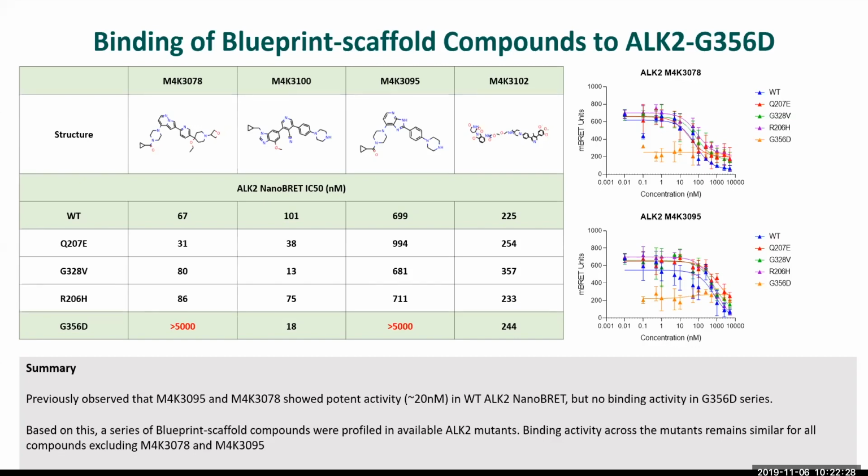Okay. So we noticed that the binding of the M4K 3078 and the 3095 wasn't showing the same potency. For the whole series, the binding potency is the same for the wild type and the mutants Q207, 328B, and 206H. But the G356D for the 3078 and the 3095 shows no activity. So I'm just going to hand over to Ellie, who's done some structural modelling to try to explain that interaction. So Ellie, are you? Yep.